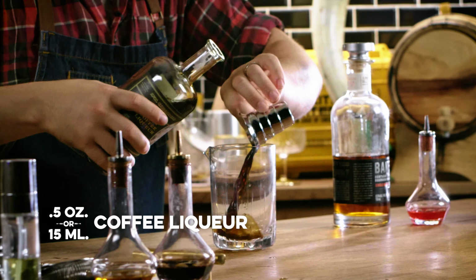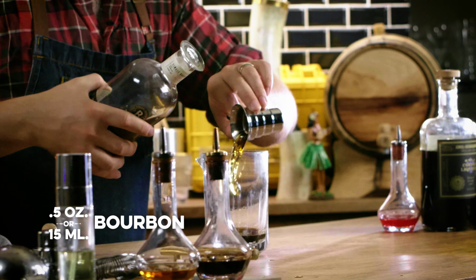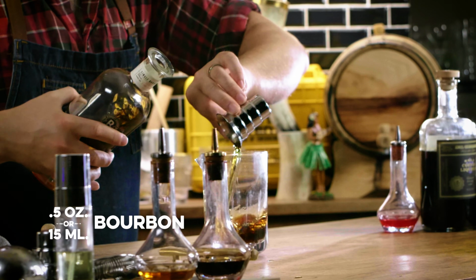I like where we're going here. I mean, I might add a dash of Angostura to it, but I don't think it needs it. I can live with this. The only thing is I think I want to add a 1/2 ounce more of the Baker's and the Nola. So I'm just going to add a 1/2 ounce more just to increase our volume.